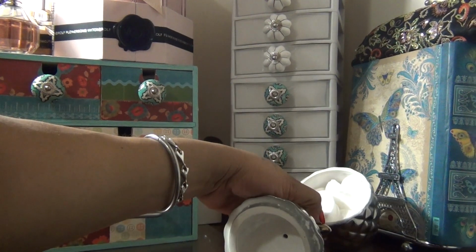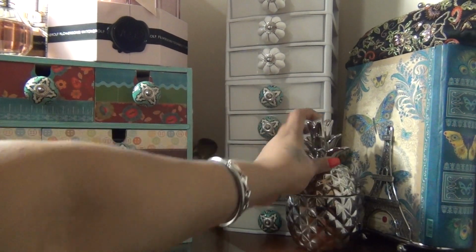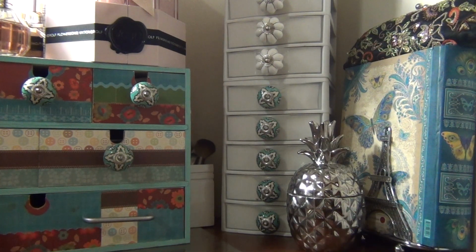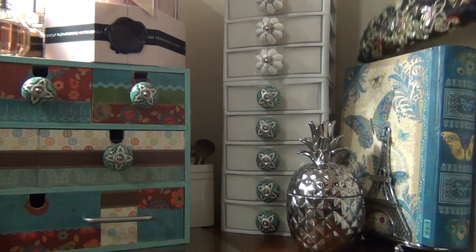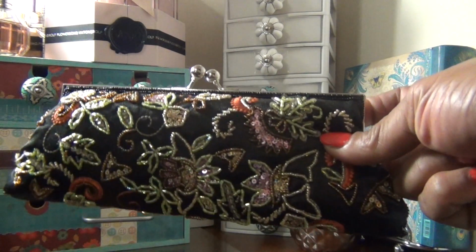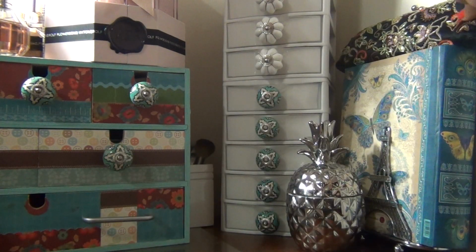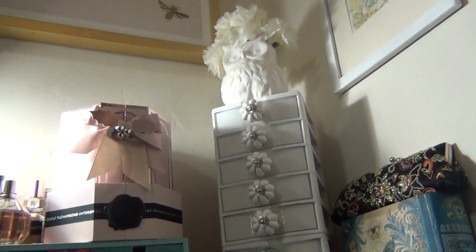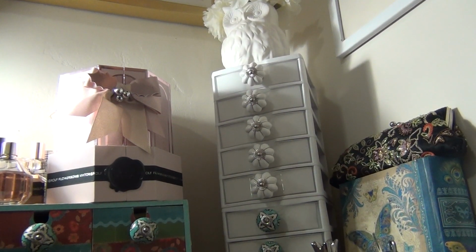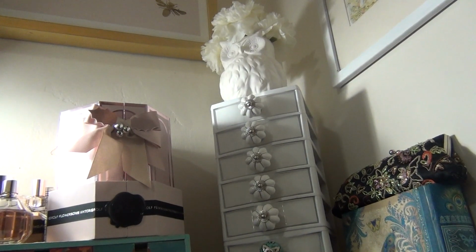Then it's in this pineapple. The cover comes off, and it has some cotton swabs and stuff in it. That box that looks like a book has my nail plates in it. This is a little evening purse I got from a shop in my area, and I've had it now for years, and I love the colors in it, so I display it. These drawers contain the makeup supplies and nail supplies.